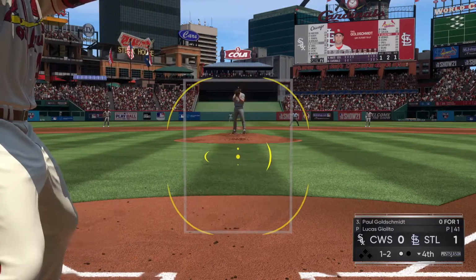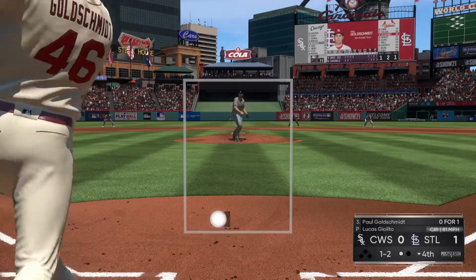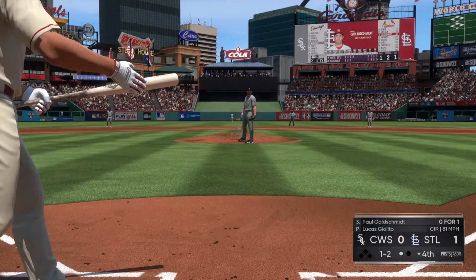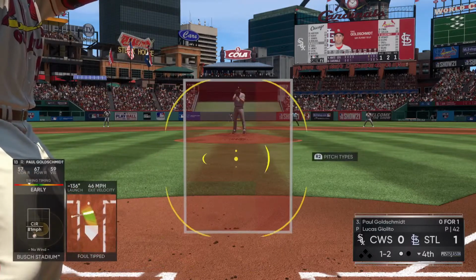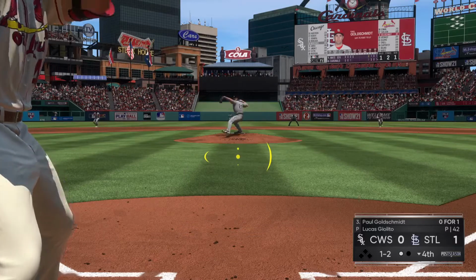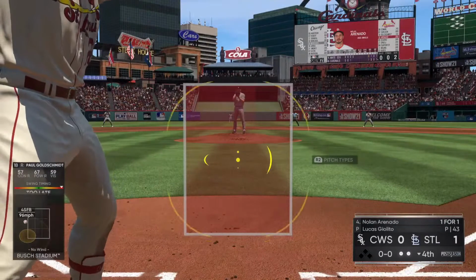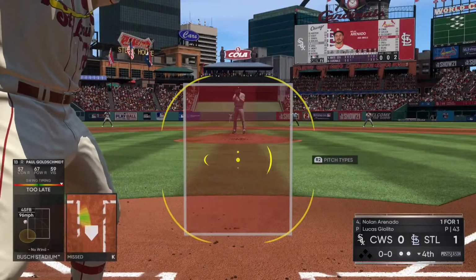Hey, usually the second time through the order, you start seeing an incorporation of some more off-speed stuff. But this guy's locating and feeling really good about his fastball. 2 back-to-back. Another 1-2 delivery. Swing and a miss on the fastball that time. Out number 2. And now here is Nolan Arenado.